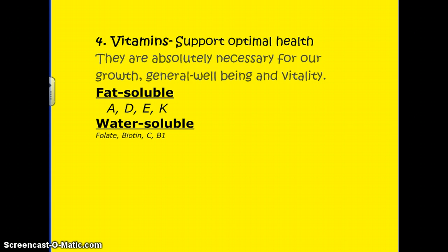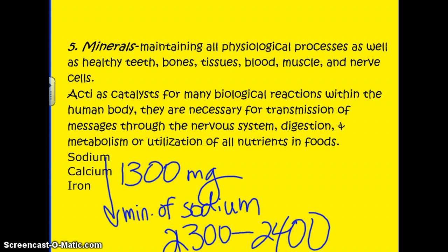Vitamins are next. They do not give any calories. So proteins, carbs, and fats all give energy. Vitamins do not give energy, but they support optimal health. They're absolutely necessary for growth, general well-being, and vitality. There's fat soluble and water soluble. Fat soluble gets stored in the body. Water soluble does not. It exits the body via urine.